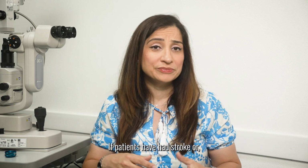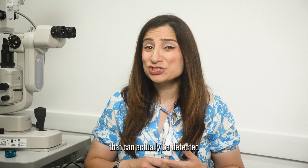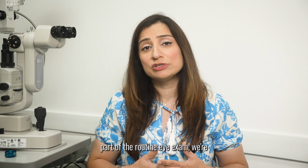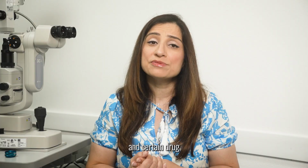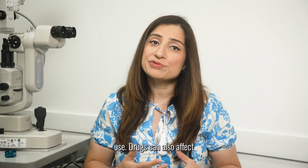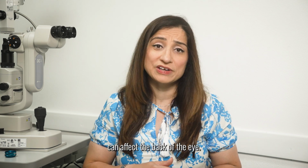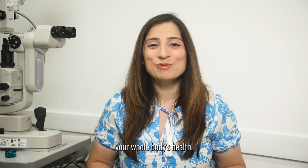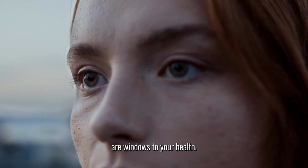If patients have had stroke or heart disease, high blood pressure, that can actually be detected in the back of the eye. So even though it's part of the routine eye exam, we're checking for diabetes, high blood pressure, macular degeneration, and certain drug use. Drugs can also affect the health in the back of the eye. Inflammation, certain autoimmune diseases can affect the back of the eye. So while we're looking at the retina, we're looking at your whole body's health. And yes, that's why we call eyes the windows to your health.